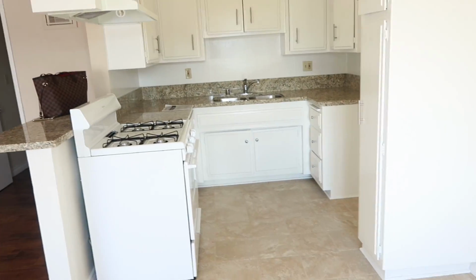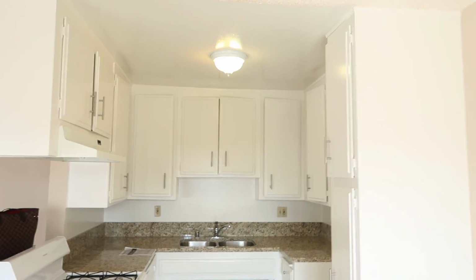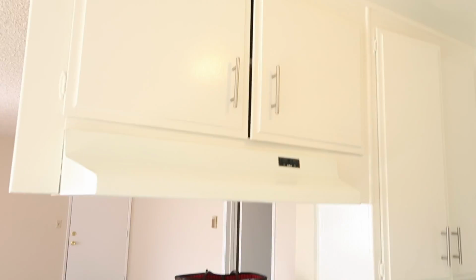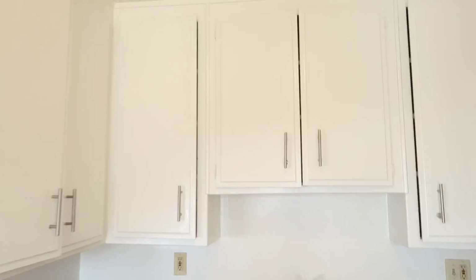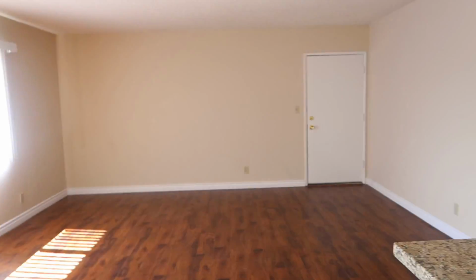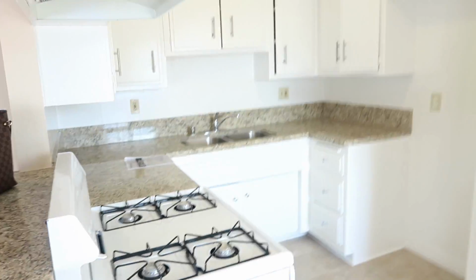This is our kitchen. This is my favorite part because I do like to cook. So we have the stove, a lot of cabinet space, the sink. I love the countertop. The marble countertop is gorgeous. We still have to get a fridge to put right here, and then of course we're going to get like a little dining room area as well. So that's basically an overview of the living room and the kitchen.